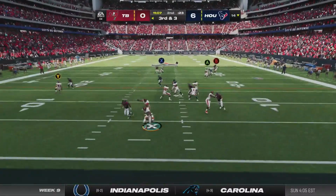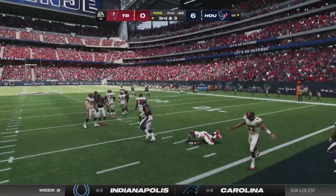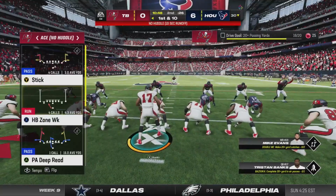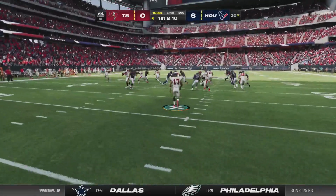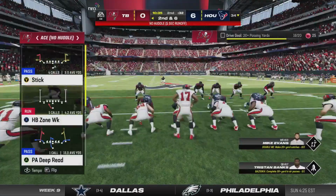Off the play fake. Banks. Able to find the open man. That's complete. And he is going to have a Bucs first down as they're able to get the third down conversion. Now a give up the middle. This is White. And he'll manage to pick up about four. It's second down.